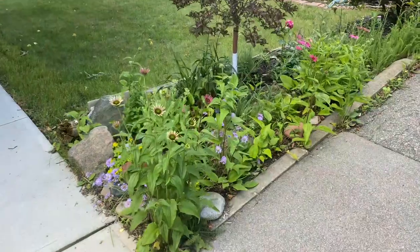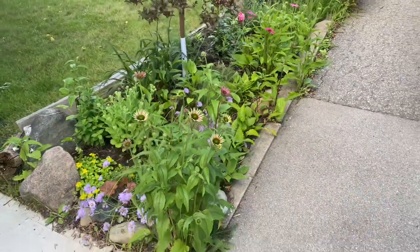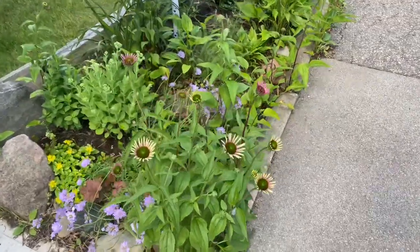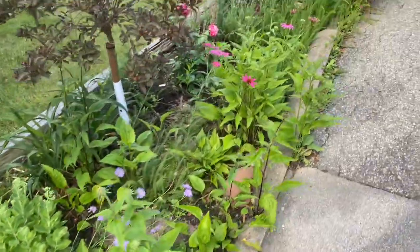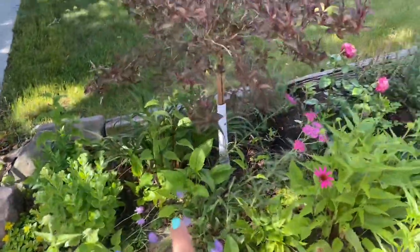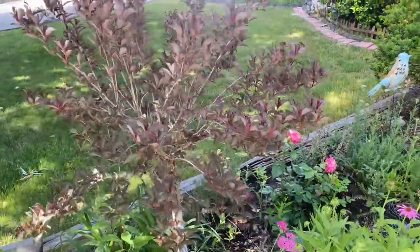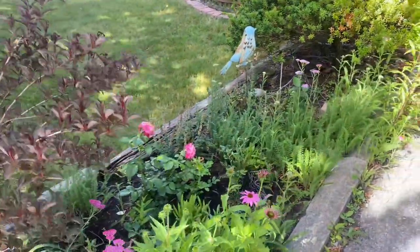My driveway garden was echinacea and yarrow, and I've been editing this over time to add some more things here. So echinacea is starting to bloom, and this is going to be very pink soon. There is scabiosa, which is blooming here. This is a Wine and Roses standard, which is done blooming, but I love the foliage on it. It still looks really pretty.